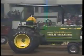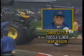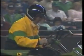This Bud's for you. Welcome back to Louisville's Freedom Hall. We are in the Pro Stock Tractor Competition, and if you just joined us, you missed our first full pull of the night. That was performed by John Lorenz in the Sneaky Snake International Harvester Tractor, but now all the fans dressed in green are getting ready to cheer on Chris Little out of Tuscola, Illinois. It's called the War Wagon.